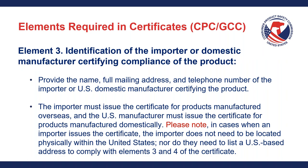Okay, element three, identification of the importer or domestic manufacturer certifying compliance of the product. The one thing I want to make super crystal clear here is that the importer certifying or issuing the certificate does not need to be physically located or have a physical address located within the United States. So I know for a fact lots of Canadians are registered to be the official and formal importers of record for their products into the United States, and that they are able to issue the certificate, and that is perfectly fine. And so there's been a lot of confusion on that point over the years.